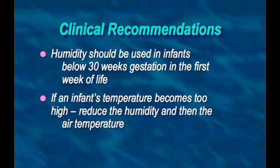But I do believe that humidity should be used for infants less than 30 weeks gestation, and certainly during the first week, and I would say the first 2 weeks of life, predominantly because these babies have huge water losses from the lungs and from their skin. And it does help us maintain a more normal, stable temperature and normal, stable sodium balance.